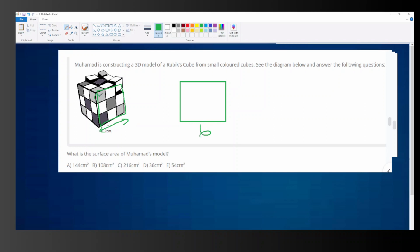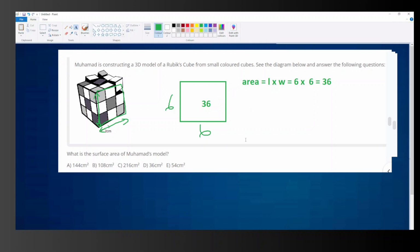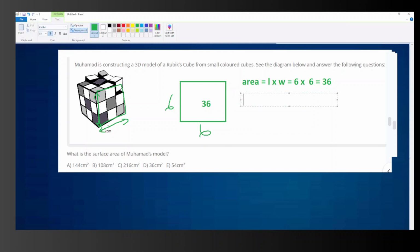You see the top bit here, that is also 6. Now surface area, well, area is just a space, and we know that is length times width. So you need to do 6 times 6, which is 36. Put that on the front. Now, if we look at a cube, how many faces are there? There are 6. Just think of a dice. How many numbers on a dice? 1, 2, 6.